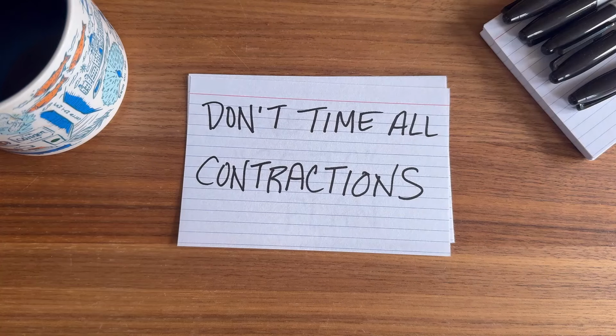Tip number 3 is don't time every contraction. You've probably downloaded either now or you will download a contraction timer app on your phone. And they're really super helpful. They make timing contractions easy, especially if your labor starts at home. When your contraction starts, you press the button to say it starts. And when it's over, you press the button to stop.